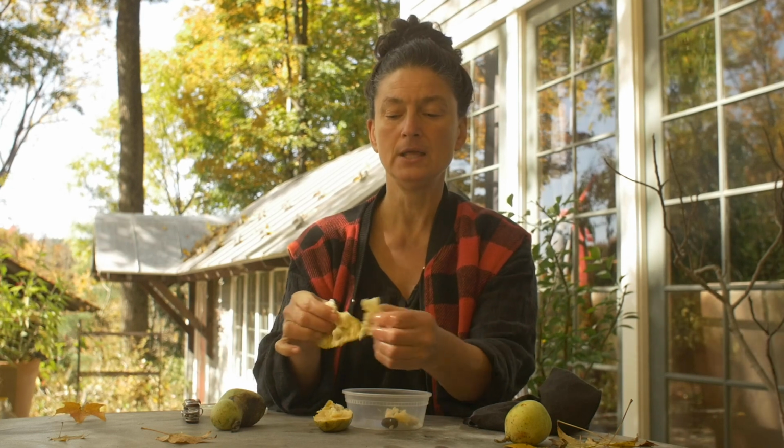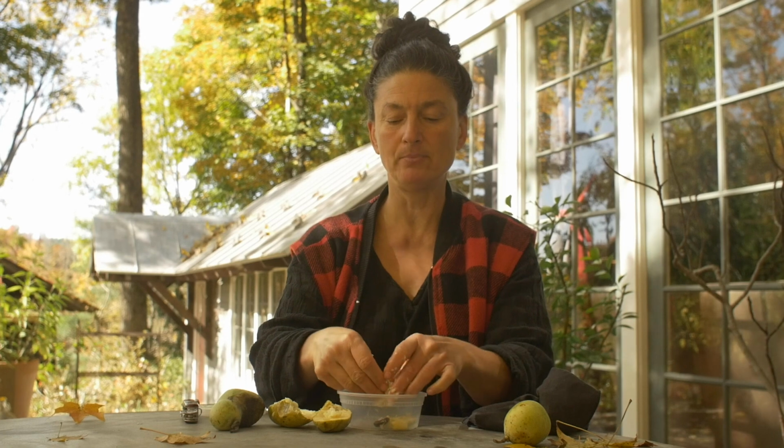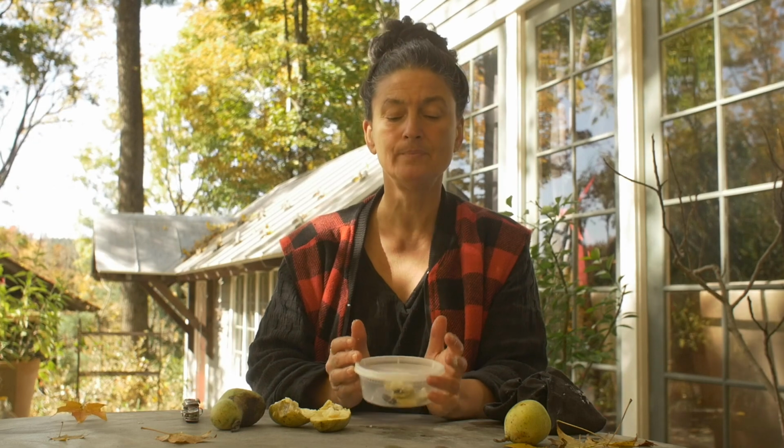If I was to store these for any length of time, I'd actually take some of the skin of the pawpaw and wrap the seeds in that skin, in the membrane, and then I want to put my lid on, so I don't want them to dry out, right? And I'm going to put that in the refrigerator and hope that it doesn't mold, but really I want you to plant these as soon as you can. So you would store this in the fridge for a few days, maybe a week or so, and then you plant.